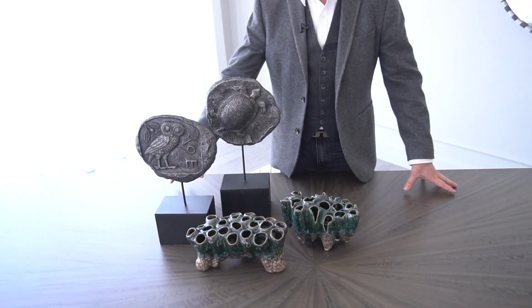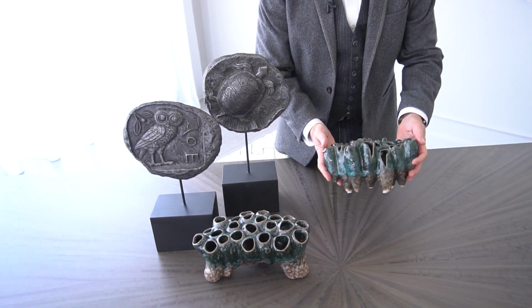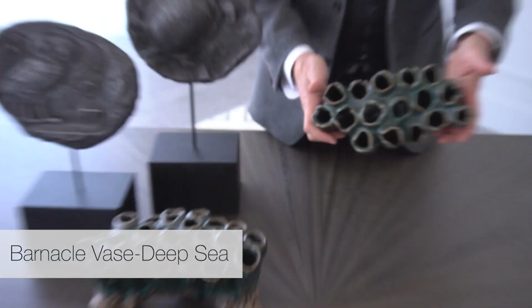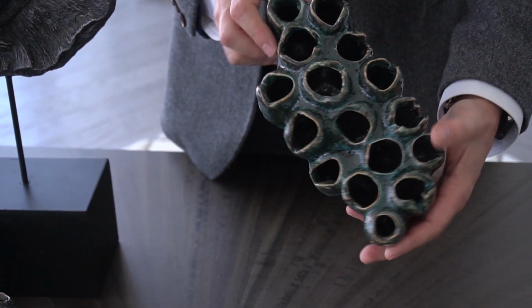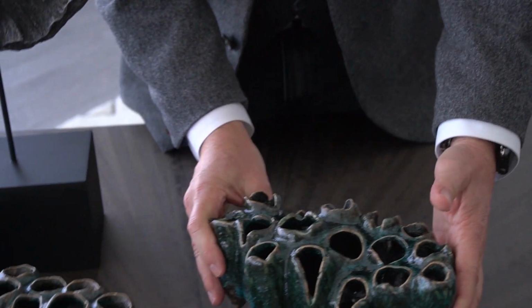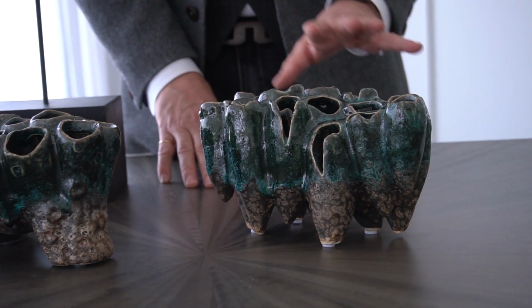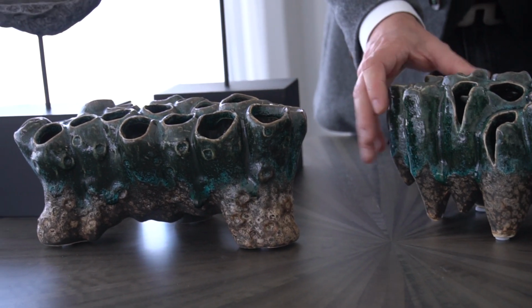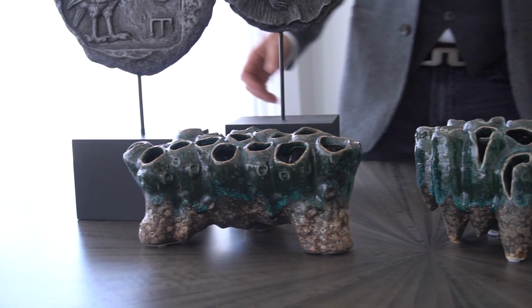Here's a little continuation of the Azure side of the story. As I referenced that sea color and the azure, here we have barnacles of the sea in azure. Beautiful little stem vase, or just a sculptural moment on your coffee table. These are really amazingly priced. These we sourced in China. We're bringing you a really good price point on these. Whole lot of look for really good value.